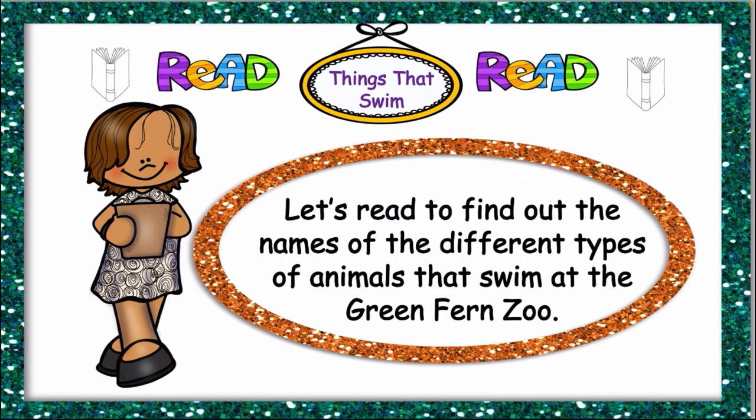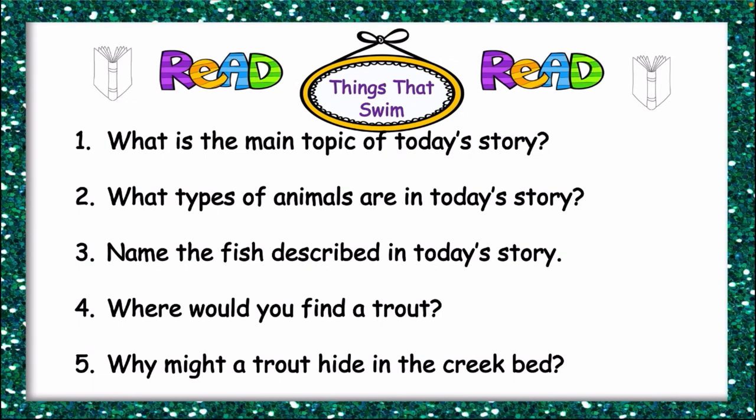Let's read to find out the names of the different types of animals that swim in the Green Fern Zoo. What is the main topic of today's story? The things that swim. What type of animals are in today's story? We have shark, we have trout, we have other fishes.